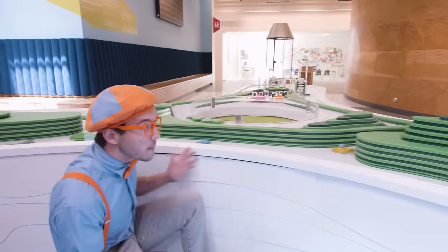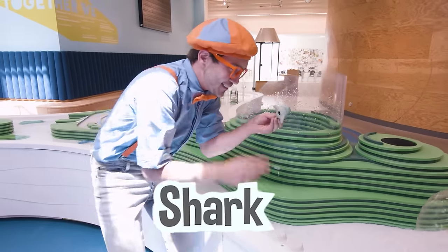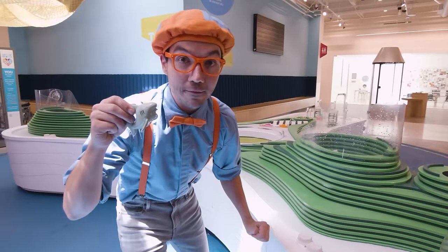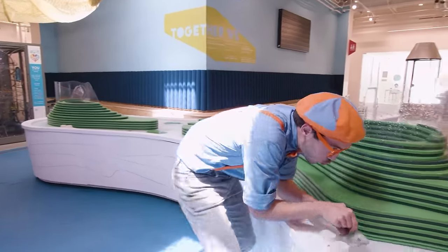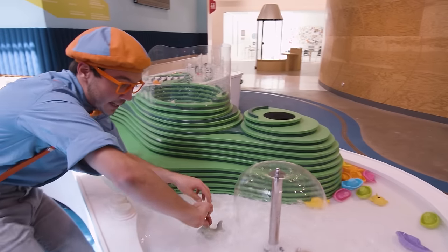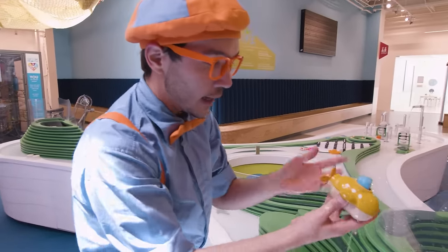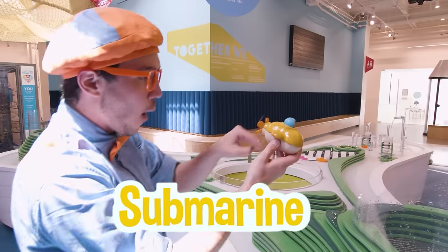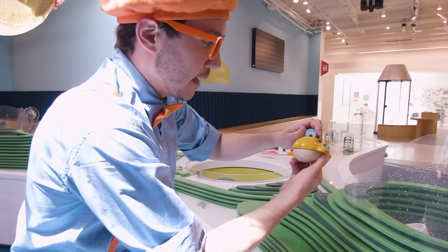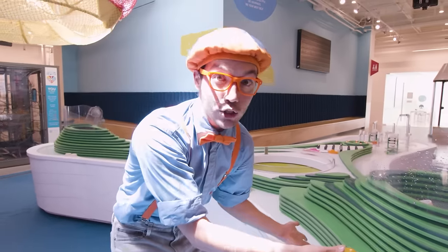This is so cool. It looks like mountains and oceans, and there's a little shark. Ooh. This shark is having a really fun time going through the ocean. It's so fast! Whoa! It did a big jump! Whoa! And look at this! This is really cool. It's a submarine! Yeah! And it has its propeller that helps it move really fast underwater, and it looks like it has a scuba diver driving it. Whoa, I think it's gonna swim with the shark too.